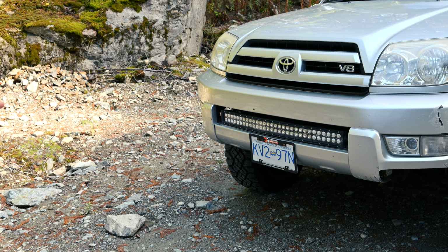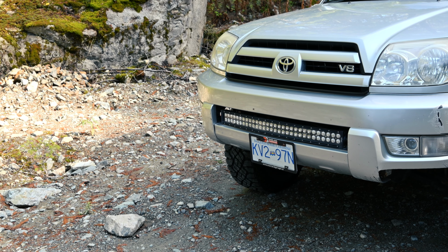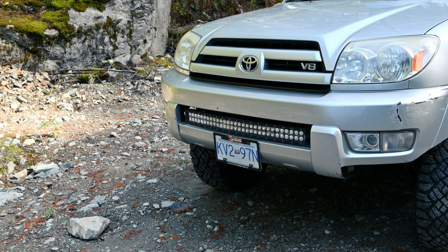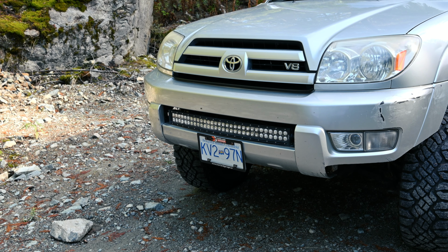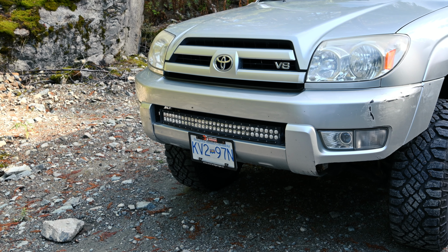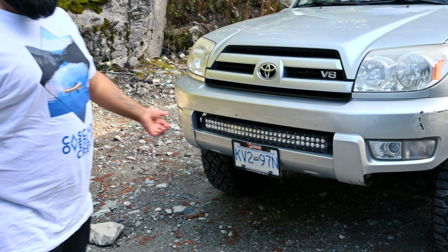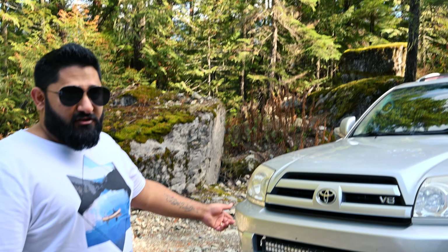The front of the vehicle has a Nylite, I don't know how to pronounce it, light bar. That was one of the earlier things that we put on there because we were going on a very long trip and we were going to do quite a bit of night driving. So it's very helpful to have that on there. And it's really cheap and it's been through hell.